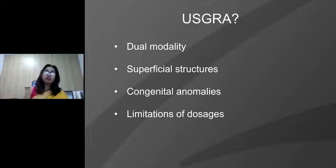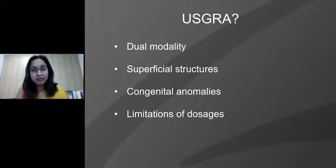Coming to the subject, why do we require ultrasound guidance in regional anesthesia, especially in pediatric age group? We have certain reasons. Let's ponder on each of them. It's a dual modality. Pediatric general anesthesia and pediatric regional anesthesia are intertwined in the sense that the children are either sedated or asleep or given general anesthesia while a regional block is tested. So if we can become more and more objective, it is better we are.